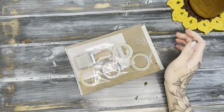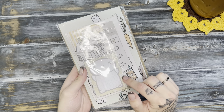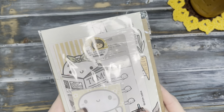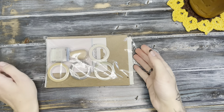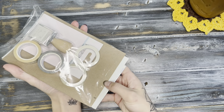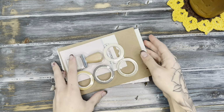So the first thing that shipped and arrived is my subscription for quarter three, and this was packaged very nicely by Amanda. So let's hop right into it. I actually have the subscription where you get both of them, so it kind of comes a little later than the other ones because those ones ship first. So I just have this one.